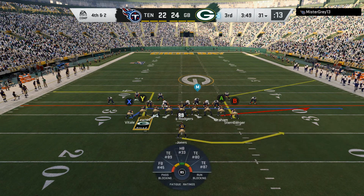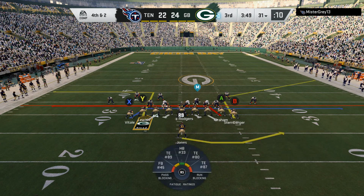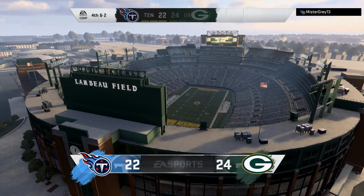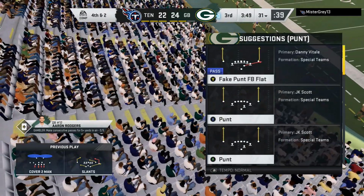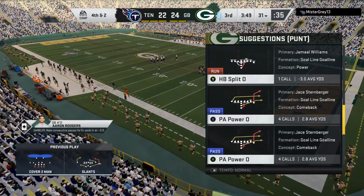Now before this 4th and 2 play comes to fruition, they're going to think about it and call a timeout. It's just their first, so 2 remaining as they burn one here in this third quarter.